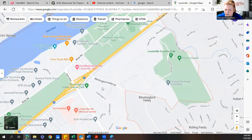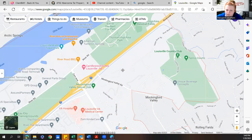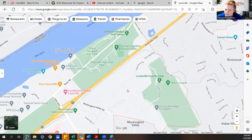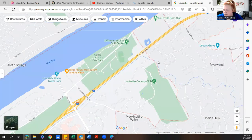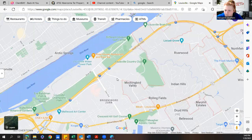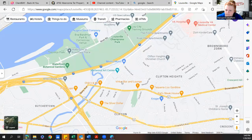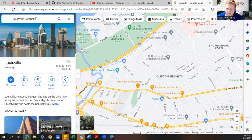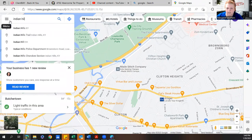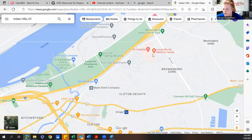And so when you get off on Zorn and get on to 42, let me see if I get my bearings here. It might be easier for me to zoom back out because I might have zoomed in too far. Okay. Let me do this. Let me do Indian Hills, Kentucky. There we go. So it can zoom in for me. Okay.